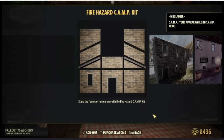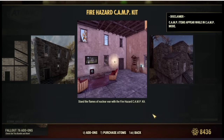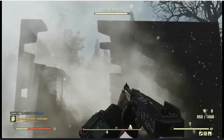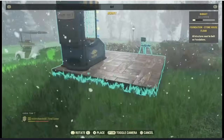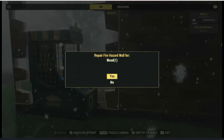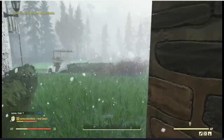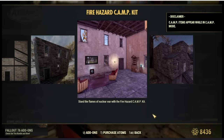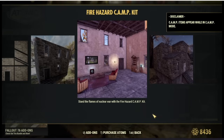And then we have the fire hazard camp kit. This thing genuinely is one of my favorite wall sets in the game. When you break it, it actually has a really unique model, which makes it really handy for building with. You can remove floors out from underneath it when it's broken because it doesn't require the support anymore. You can also place things through the wall of it, and it also just has a really nice look. When you double wall it, it's really nice because of the white on the inside. The windows have a unique shape, and I actually built a colonial style house using this kit. And I have a tutorial video that I'm going to link if you want to check that out.